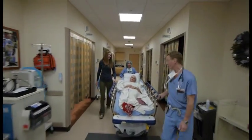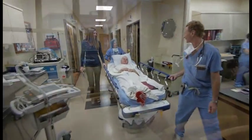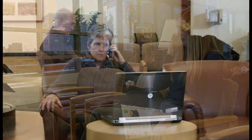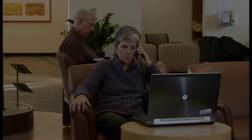Family may accompany you up to the doors that lead to the operating room. From here, they will return to the waiting area. We request that at least one family member stays in the waiting area during your surgery.